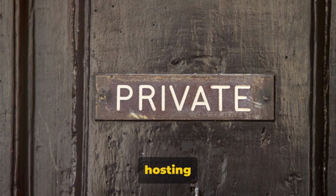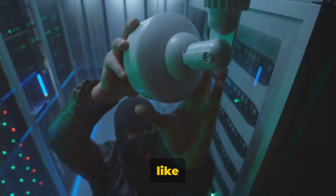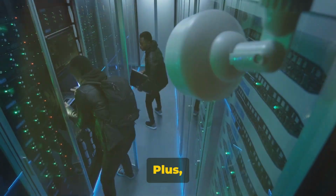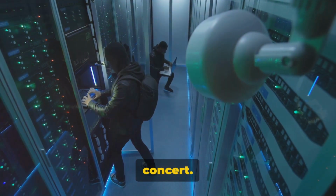Now, VPS hosting is a more secure and stable solution than shared hosting. It's like having your own separate room with a lock on the door. You're protected from the noisy neighbors and their potential security threats. Plus, your website won't crash if the guy next door decides to host a virtual concert.